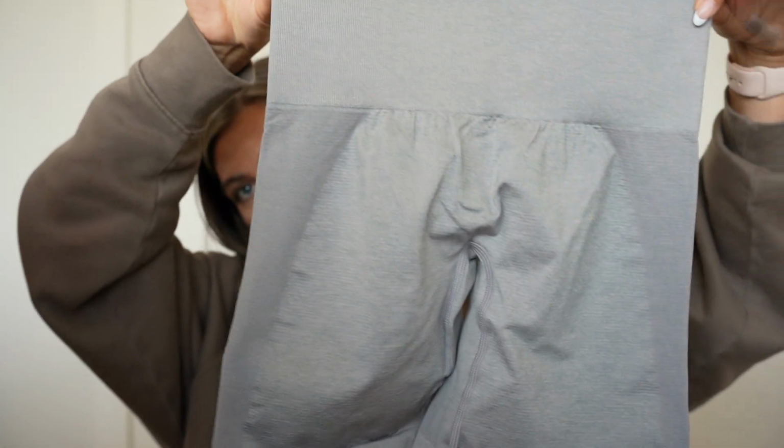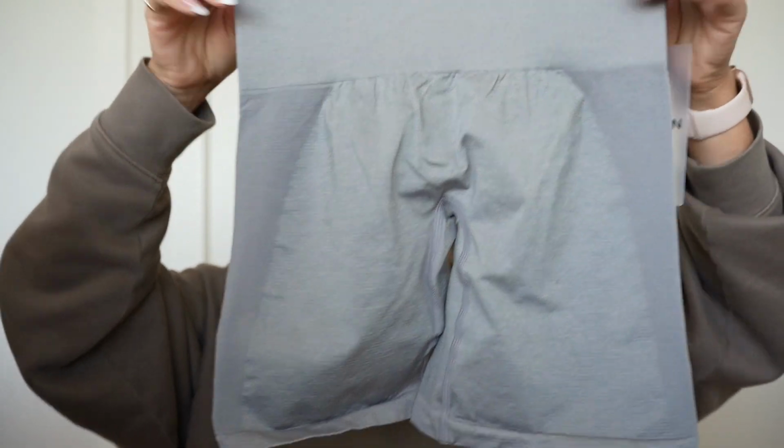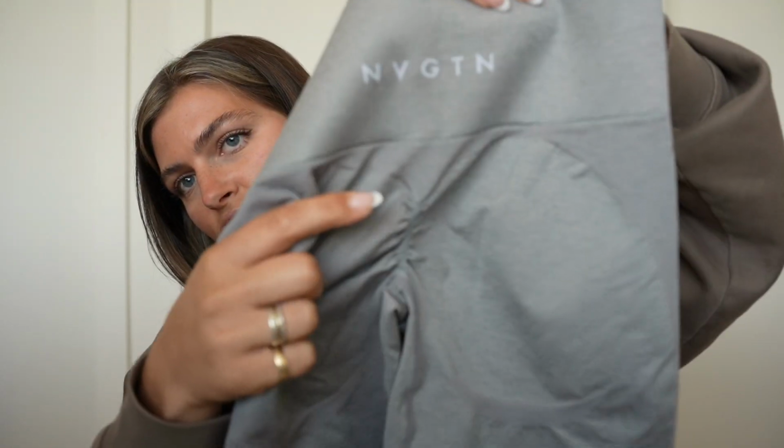So here is the short. It's pretty much identical to the legging, except obviously a short. Waistband comes up to a nice height. You've got your classic branding in the back, your booty scrunch, which I have to take my hat off to Navigation. I think their bum scrunch is quite solid, in my opinion. Like, I think I stretch the shorts to their max sometimes, and I personally haven't had any issues. I just think you also have to be very careful with putting any scrunch on. So just be mindful when you're putting them on.